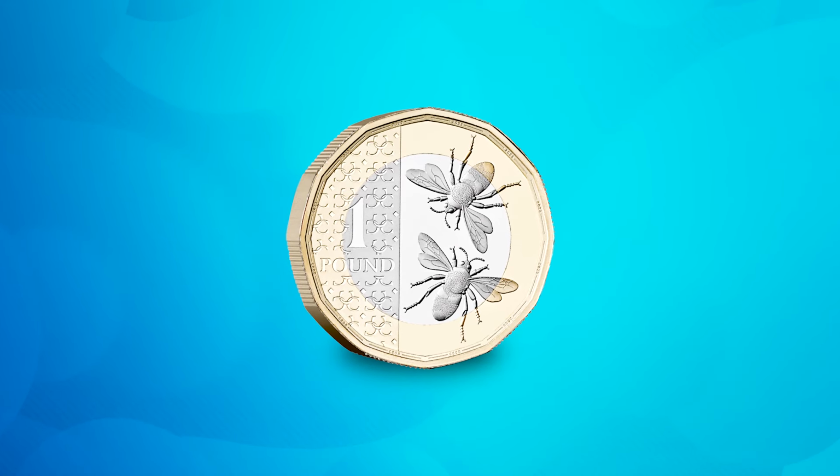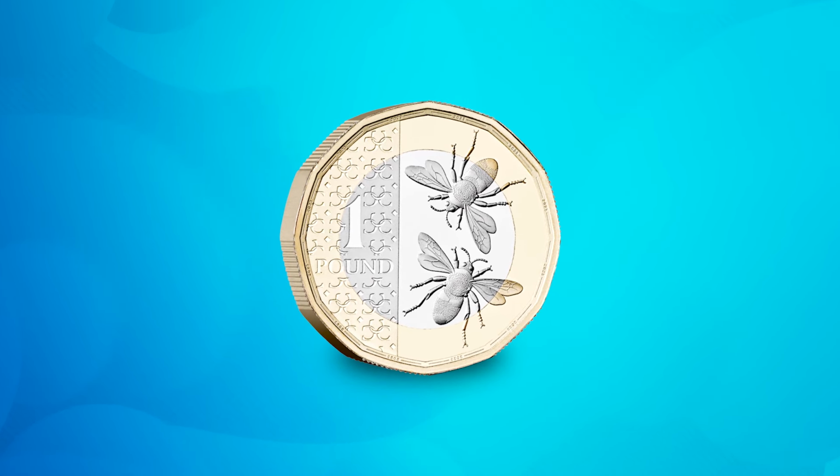I know. Yeah. I think overall though, the Bee was voted the top one amongst Change Checkers. It was the most popular, and it's iconic. Absolutely. I think a worthy one to be going into our change. So make sure you're looking out for the Bee £1.